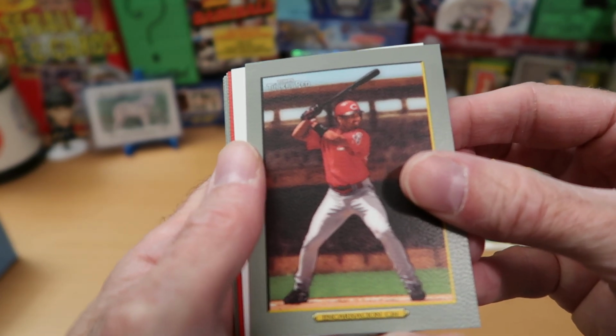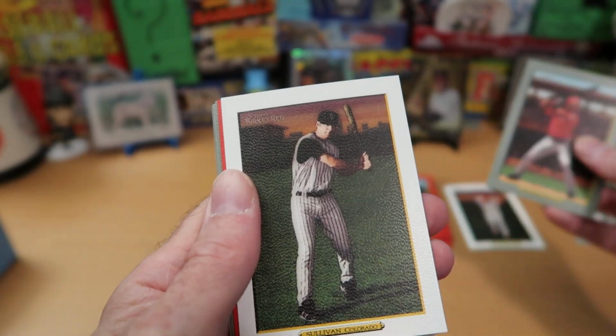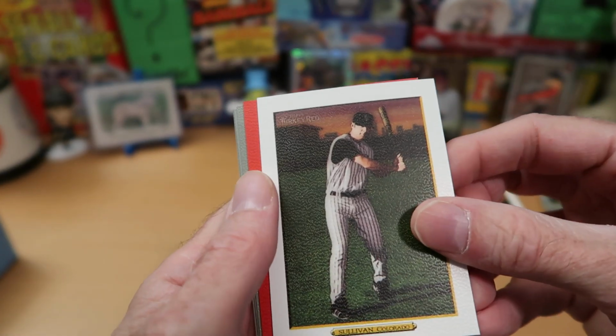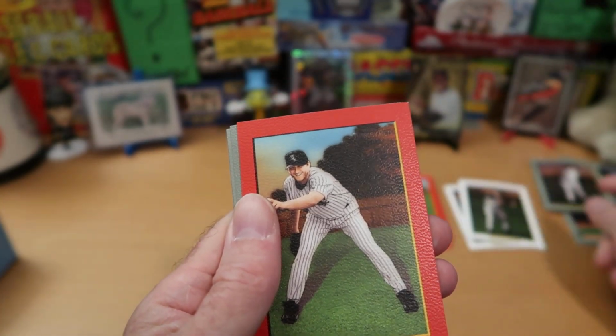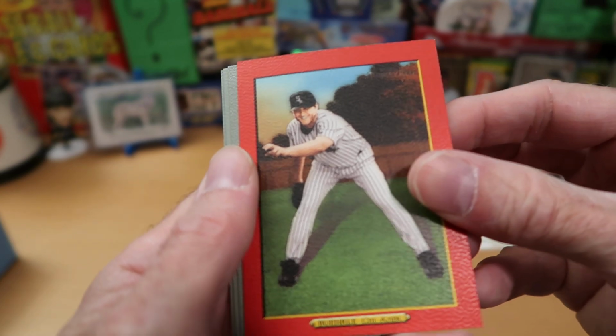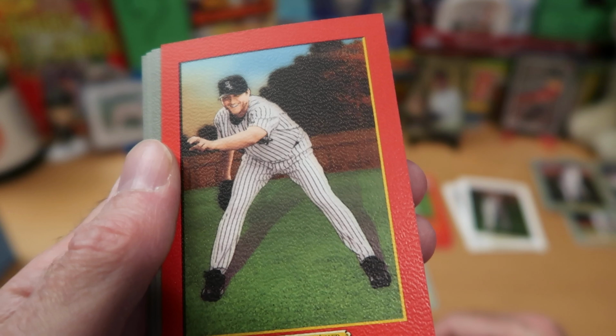Here's Encarnacion. That's pretty nice, too. I'd like to see that one from the Reds. Very nice to see Edwin Encarnacion and another white bordered parallel. It's Sullivan again. We just saw Sullivan's regular card, and there's Cory Sullivan again. Other white bordered parallel. There's Mark Buehrle. I actually pulled a relic card of him, or was it an auto card?